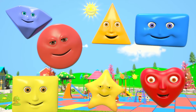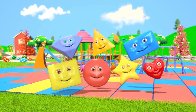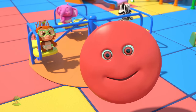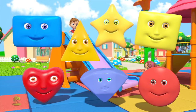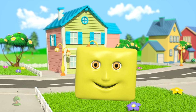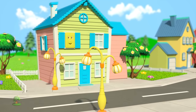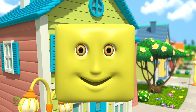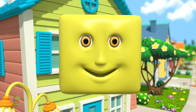Learn shapes. We are shapes. You can see us everywhere. We are shapes. I'm a square, I'm a square. You can see me everywhere. I've got four sides. I'm a square, I'm a square.